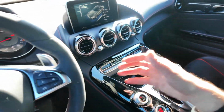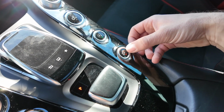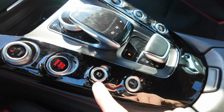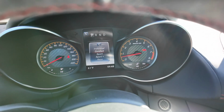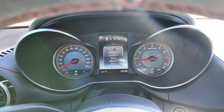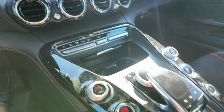There's also the manual control, so that allows you to use the paddle shifters. You do get an engine start-stop feature. You have the exhaust note, so you can turn that on and off. And you do have two different suspension settings. You have traction control, the engine start-stop, and then check out the drive modes that you can go through. So there's individual, you have comfort, sport, sport plus, and a race setting. So you have a lot of different ways to drive this vehicle.